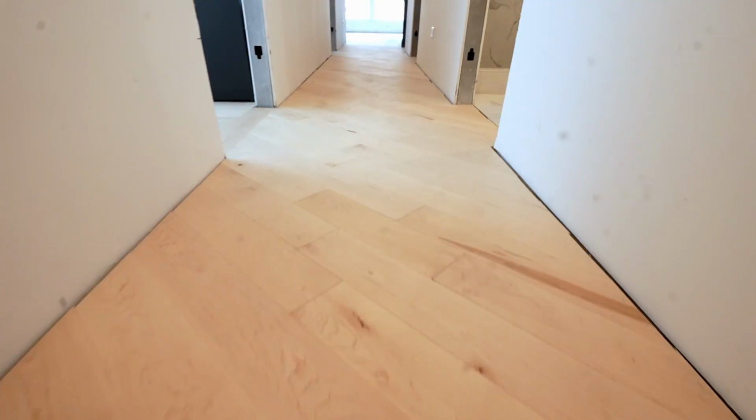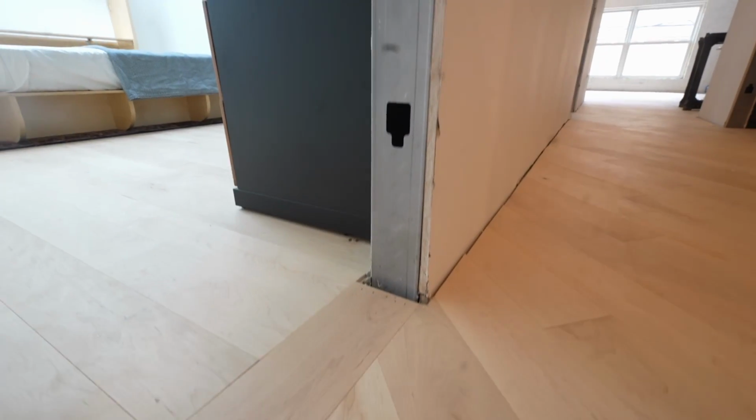So obviously, we still gotta do the trim in all the spaces, but the drywall is all done. We painted it. We did the floors. You guys have seen all the videos for that. Very happy how that all came out. We're gonna be doing full room makeovers when we get to building these rooms out for their permanent uses. Right now though, I just had to throw some stuff together.